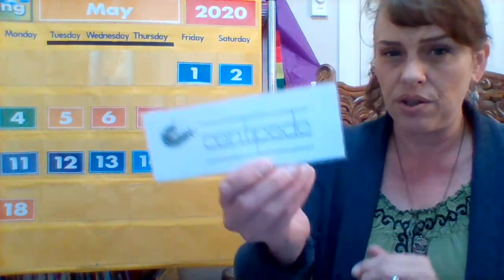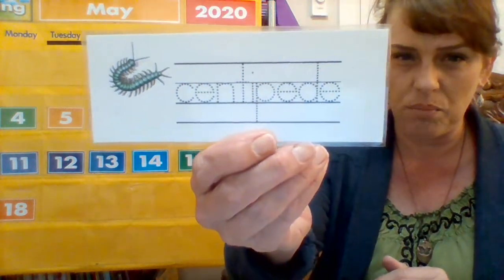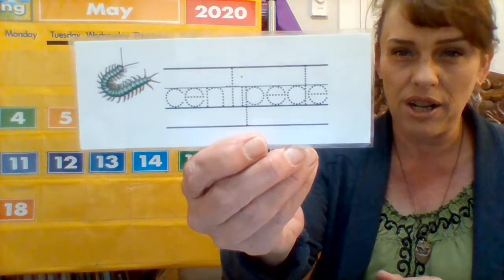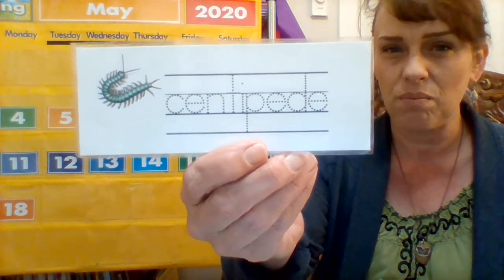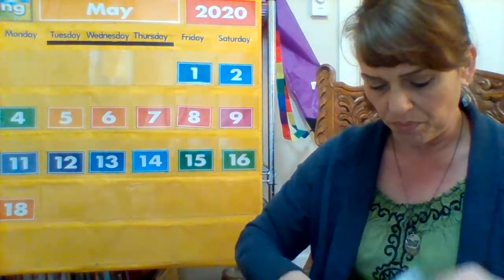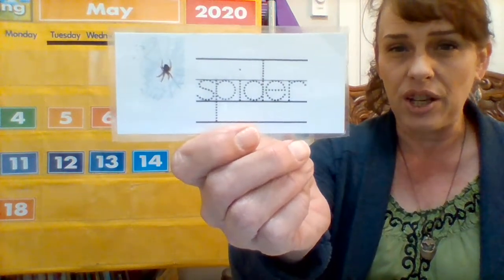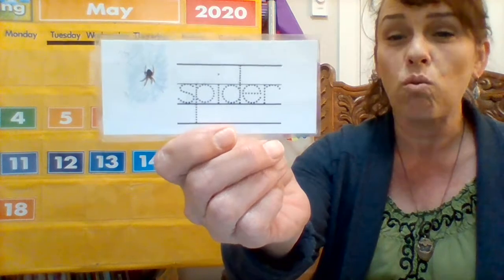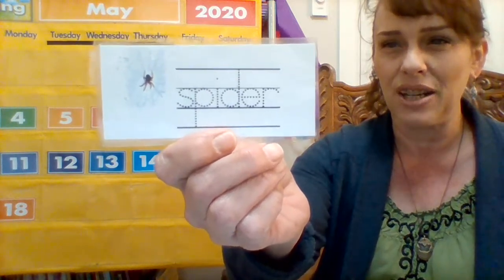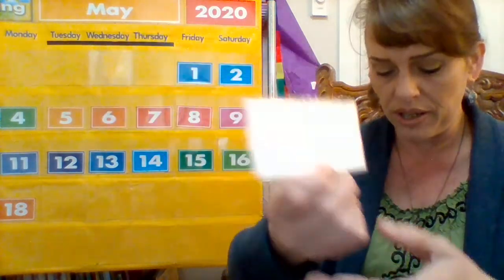This is a centipede. Centipedes have many legs, lots and lots of legs. And this is not an insect. How many legs does this have? Insects have 6, and a spider has 8. A spider is an arachnid, so it's not an insect.